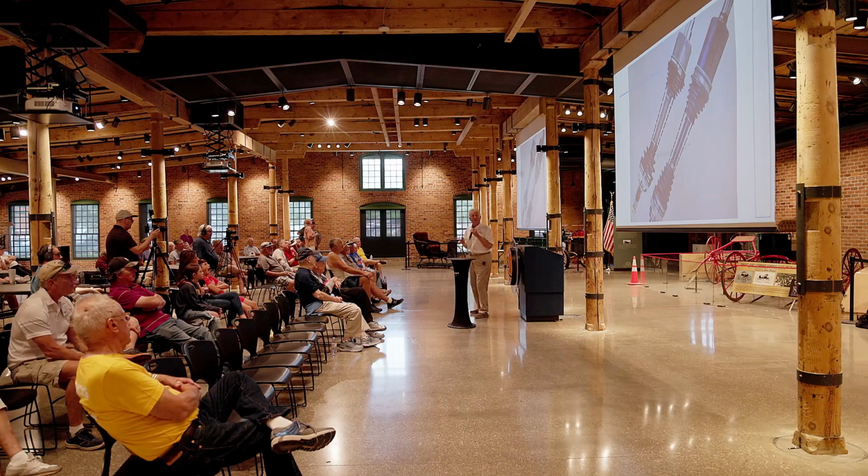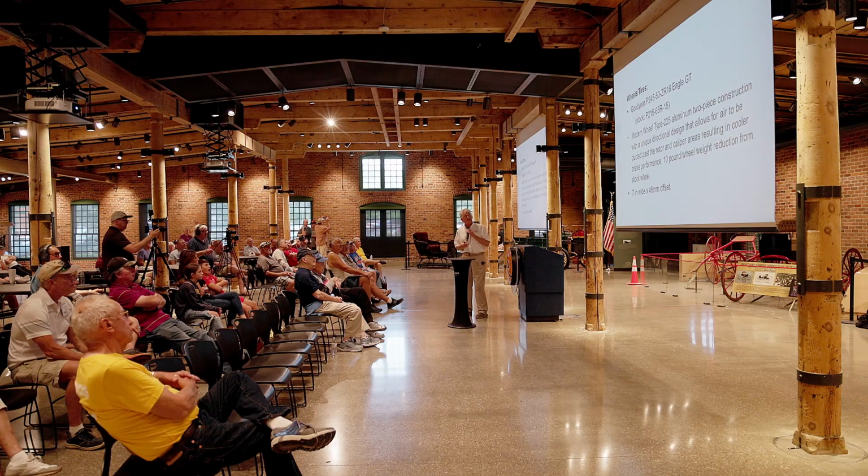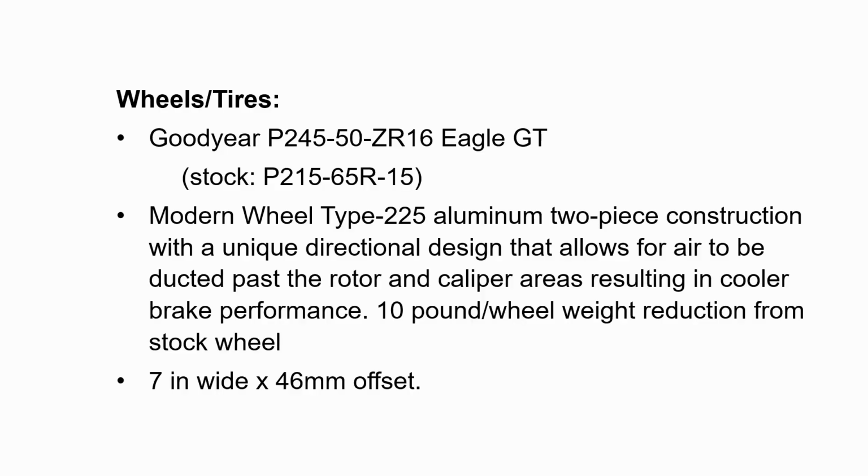All right, so moving on, we had the tires. Yeah, the tires were bigger, and I put this up to compare the stock size. They were 15 inches compared to the 16 inches. Well, obviously we needed that. Which was really cool though.